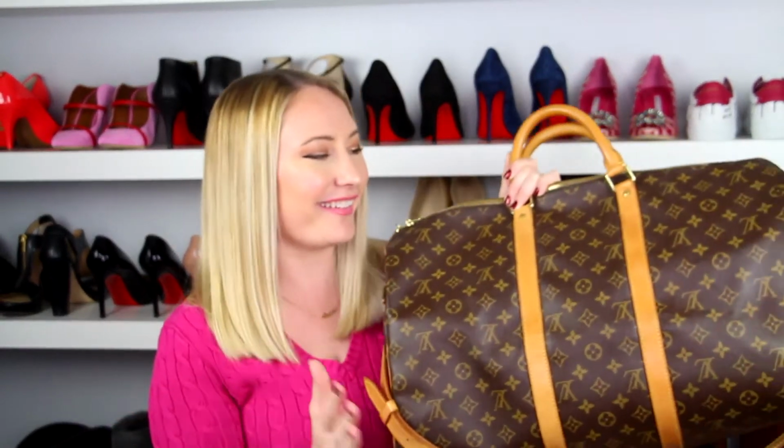Now I do have one more. I'm not considering this cheating because it's not a handbag, but it is my Keep All 50. I have been using this so much. I've actually been traveling a lot recently. So I'm going to put this in the most used pieces or travel category, if you will, whatever. But I have been loving this.